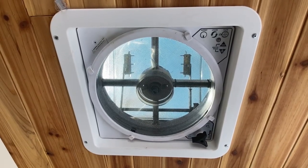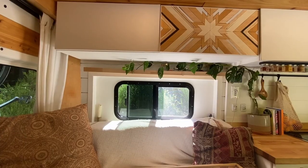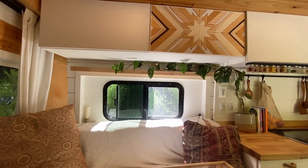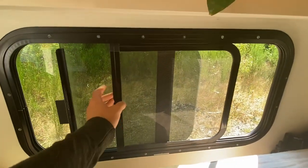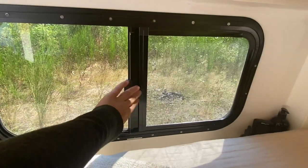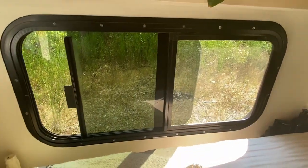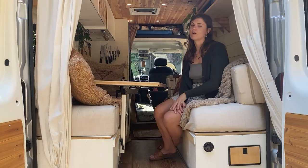I absolutely love my MaxAir fan, especially when I use it alongside my sliding bunk window. It comes with a slidable bug screen as well, and I just find that the air circulation that I get at night when I use both of them together feels so good and gives me such a good night's sleep. I think if I was going to do another build, I would probably put a bunk window on the other side too, just because of how nice it is.